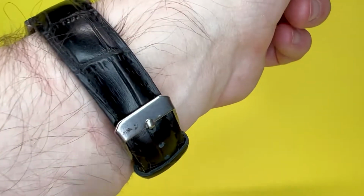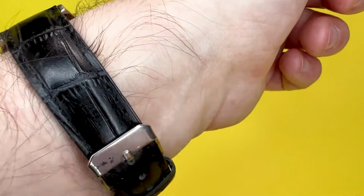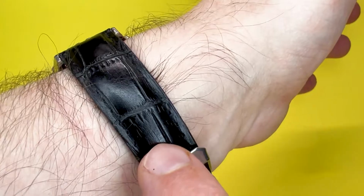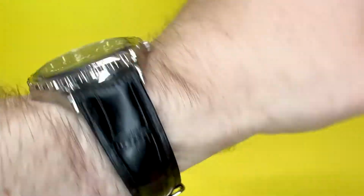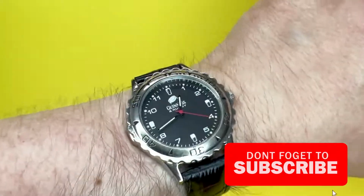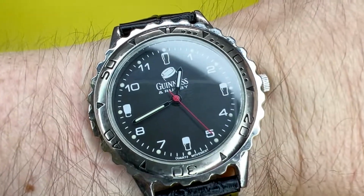Going on from where the buckle is, that is on the last hole on this strap. So if you have a smaller wrist, then you may either have to create another hole in the strap, or you may have to get a shorter strap, is the word I'm looking for. But in terms of overall looks and feel, it's a very nice watch to add to your collection.